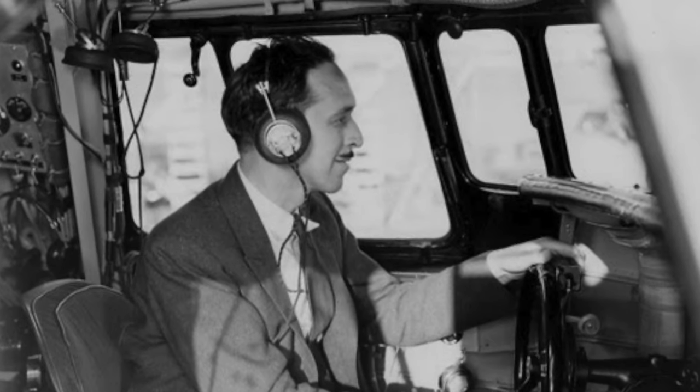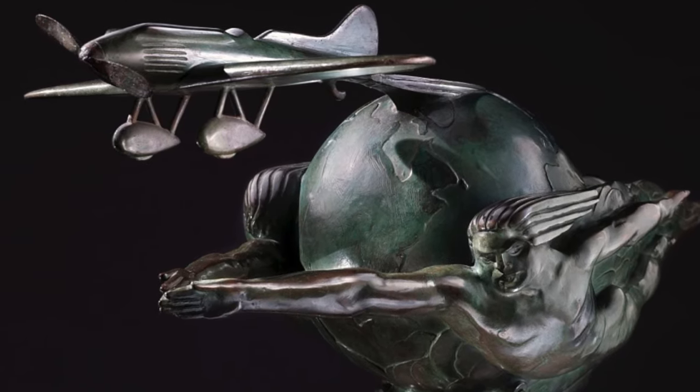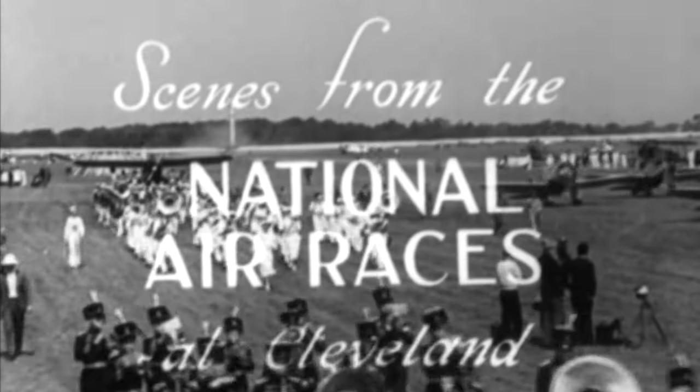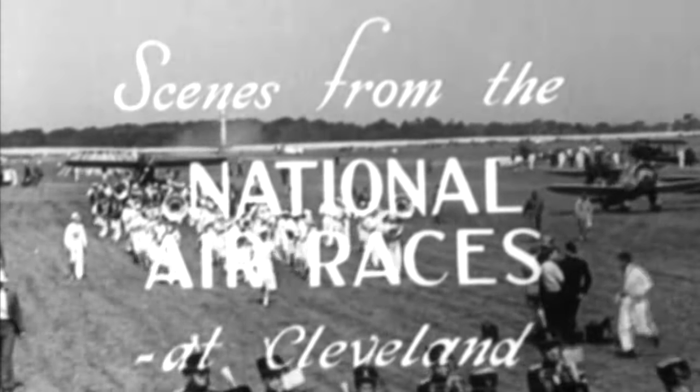This is a replica of a Howard DGA-6. And the DGA-6 was built in Kansas City, Missouri by Benny Howard and Gordon Israel. And they built this airplane specifically to win the Bendix cross-country trophy. The Bendix race was a long-distance race that went from California to Cleveland, Ohio, and culminated in the National Air Races in Cleveland, Ohio.